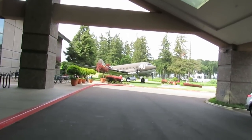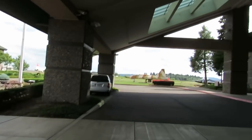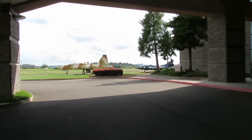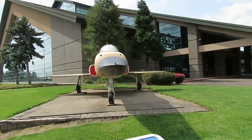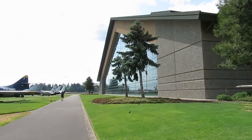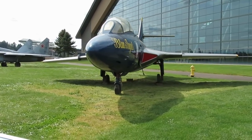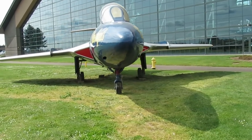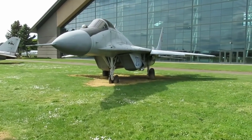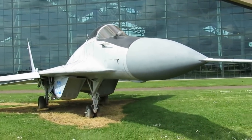So there's another DC-3 type aircraft over there. I imagine that's listed as a C-47. And this aircraft outside in the front is a 1970 Northrop F-5E Tiger II. This is a Grumman TF-9J Cougar from 1956. And this is a MiG-29, known to NATO as the Fulcrum A.